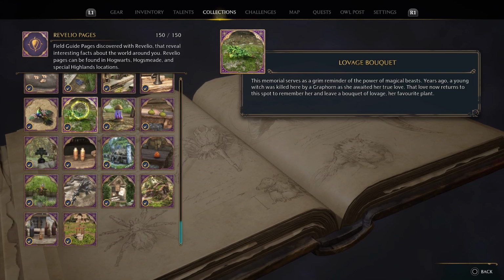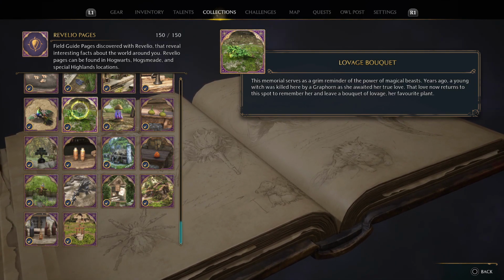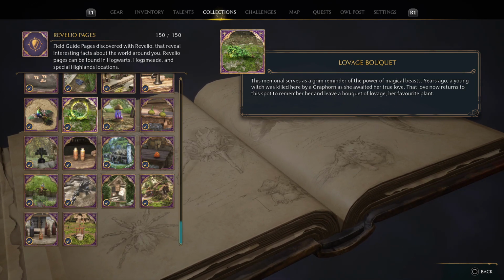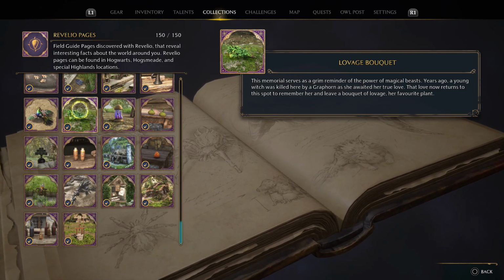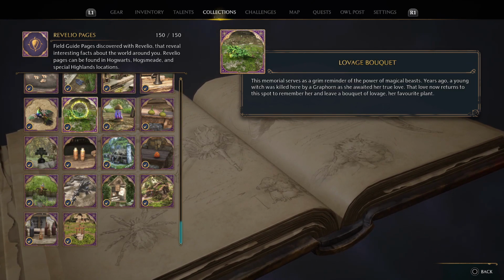Lovage bouquet. I'm assuming it's French. This memorial, or lovage bouquet, I don't know. This memorial serves as a grim reminder of the power of magical beasts. Years ago, a young witch was killed here by a graphorn as she awaited her true love. That love now returns to this spot to remember her and leave a bouquet of lovage, her favorite plant.